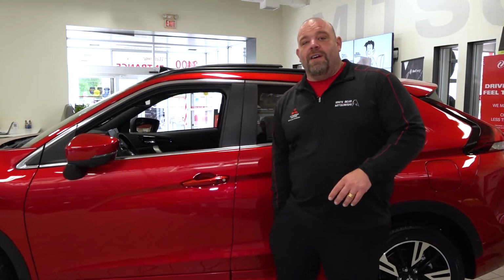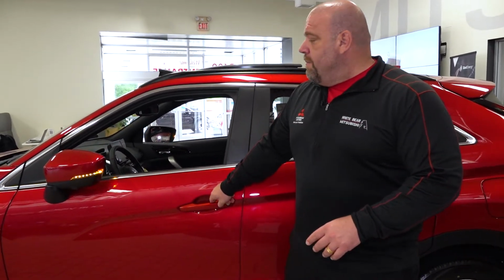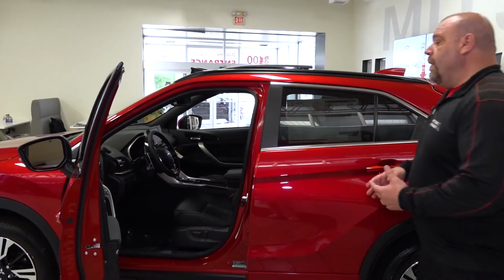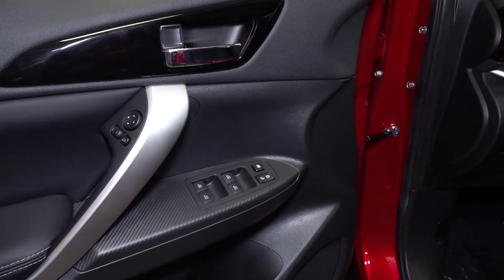Cool part is as long as this key is in my pocket, I can use the fast key system, which you hit once for the driver's door, twice for all 4 doors, and that's on SE and SEL trims. Now, when you get inside this vehicle, all of your controls for mirrors, power windows, and power locks are on the left side.